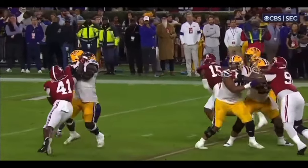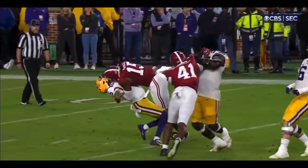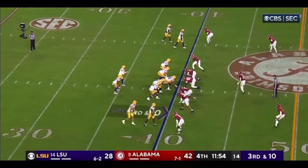Watch as he lets the ball go. Personal foul, roughing the passer. Oh, helmet right under number 15's chin. Contact to the head, and he drove him into the ground. Defense, 15-yard penalty.